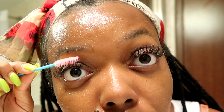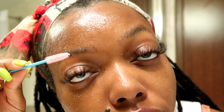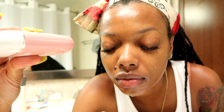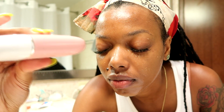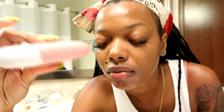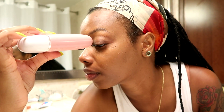I brush my lashes again to make sure they don't clump up after getting wet. And if you have naturally really curly lashes like mine that curl in different directions, then this is an important step if you have lash extensions, because you don't want them to dry going in the wrong direction because it'll look messy. So I brush them and then I dry them with my little air conditioning fan.